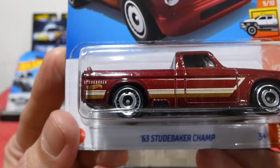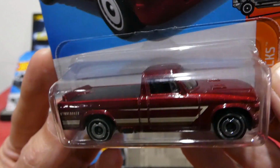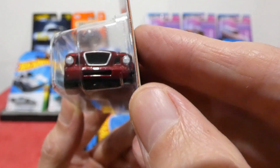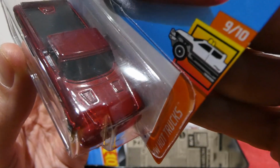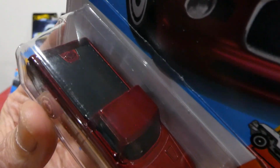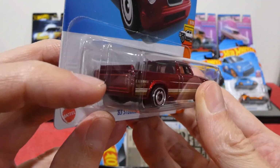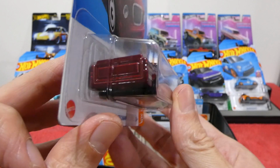And then in the back there we have Studebaker and a Hot Wheels sticker on the back there too. On the front there we get headlight details, a little bit of detail work around the front grille there. Vents on the bonnet there. We have the flat bed cover on the back. A little bit of a wing also. Yeah, cool. And there is the rear there.